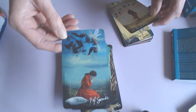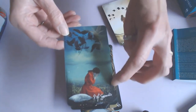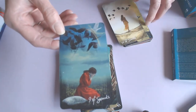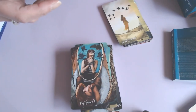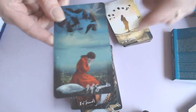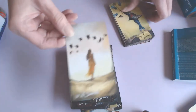Nine of Swords. And in the background you can see a city, like in New York. I can't see it upside down, but you can see it. Oh no, it's not a city, it's a bed, like a four-poster bed, very slightly. Ten of Swords.